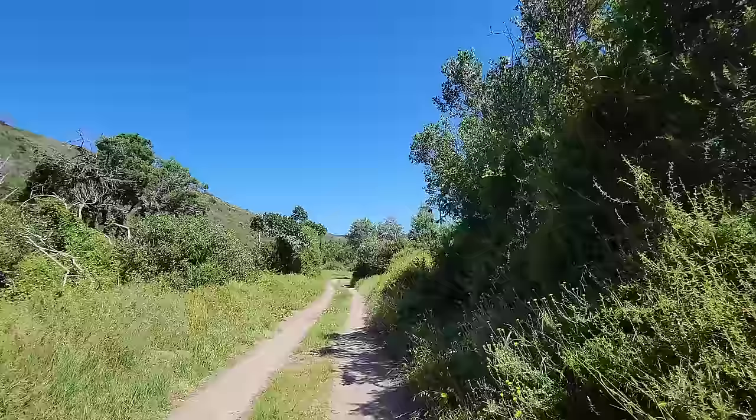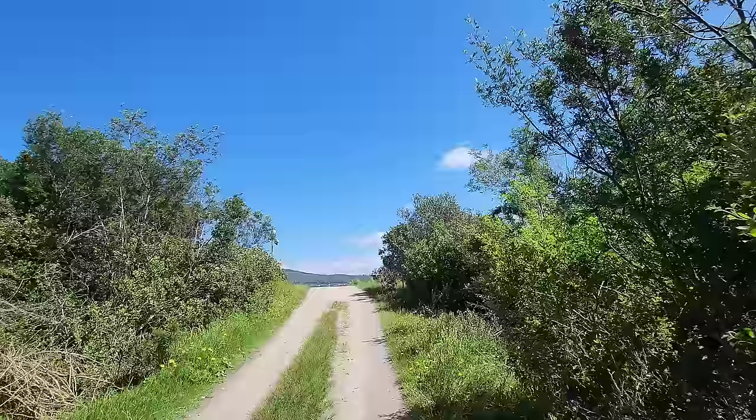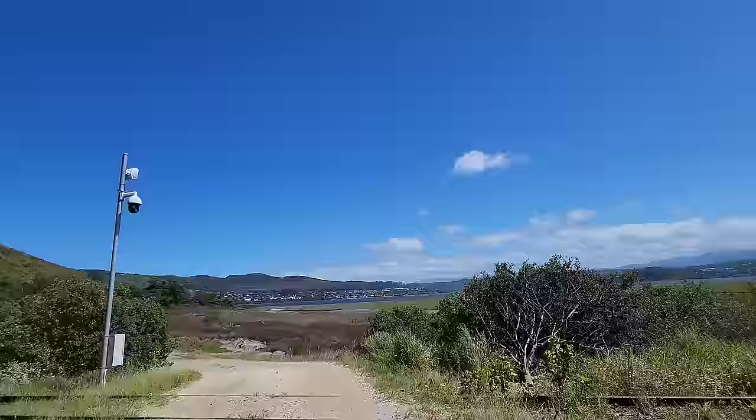Vegetation is unbelievable. Like, so dense. And so green. Come up to an area like this and it's wide open on the railway track. Okay.